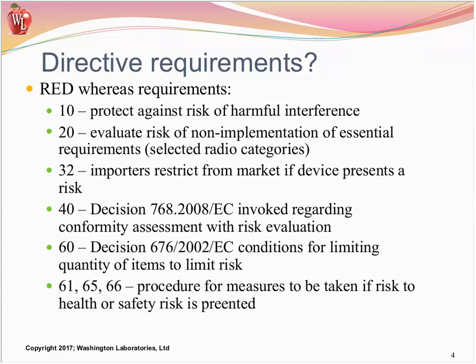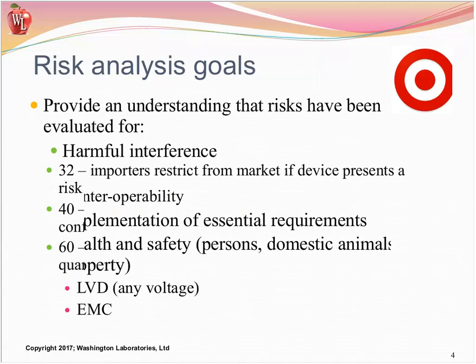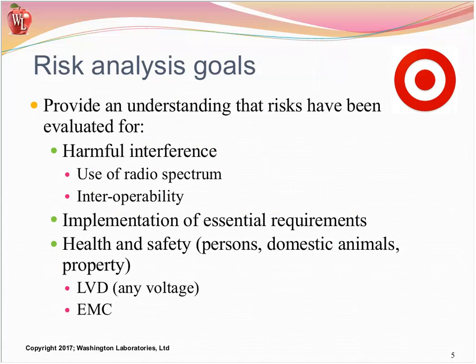And remember, there are several procedures for measures to be taken if the risk to health or safety is presented. So there are several rules here, and the exact details of each I kind of summarize here. So you'll need to look at the directive to take care of that. And truly, what is a risk goal? It provides an understanding that risks have been evaluated for several things. Harmful interference, like the use of the radio spectrum, interoperability, these functional things. And we'll go over a few more as this goes forward. And implementation of the essential requirements. Did we put into this thing what we said we'd put into this thing?